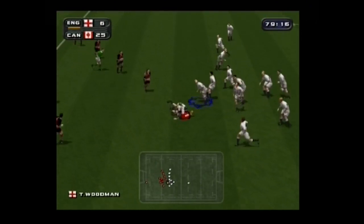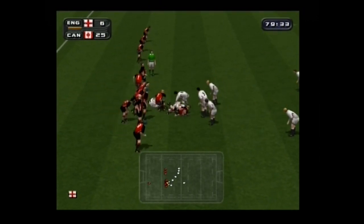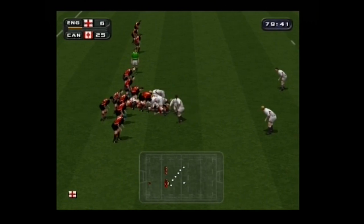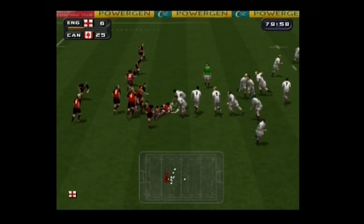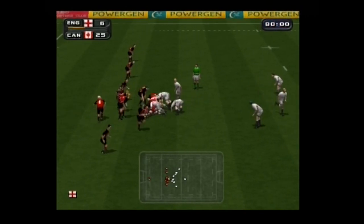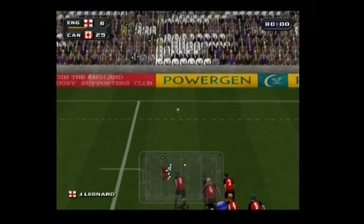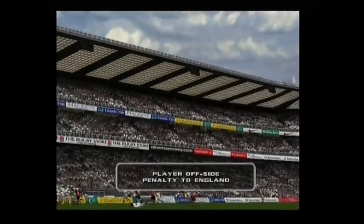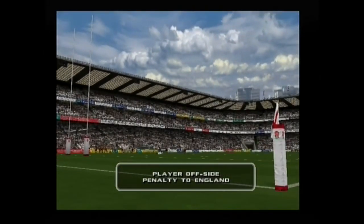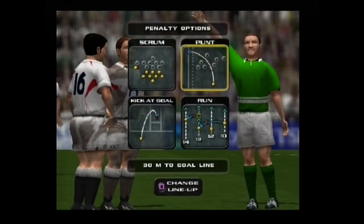Williams! You can hear that tackle from here. Big hit. The score is now 25-6. The tackle is firm, though. Offside, but the referee is playing advantage to England. Healy, away on the left. Penalty against Canada. Not much in it, but offside nonetheless. They were just a little bit too quick there out of the block.